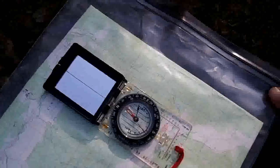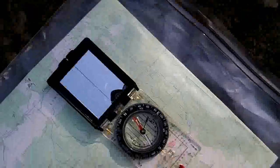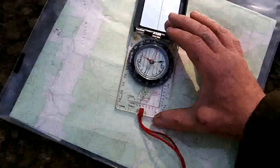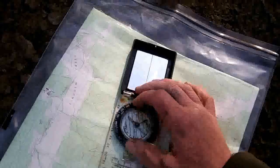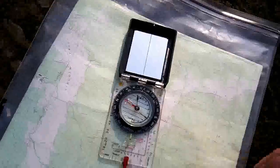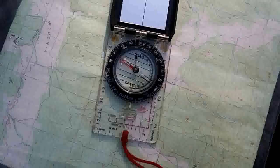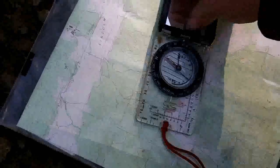If I get my map oriented to true north, my compass has an automatic declination setting at 16 degrees off here. So there we are, we're set to north. If I take a reading from the intersection of these roads to the center of that pond, it looks like we're about 80 degrees. So if I walk a bearing of 80, 81 degrees, I'll hopefully hit the center of that pond. It's not real far, only about a mile and a quarter. So we'll start walking.